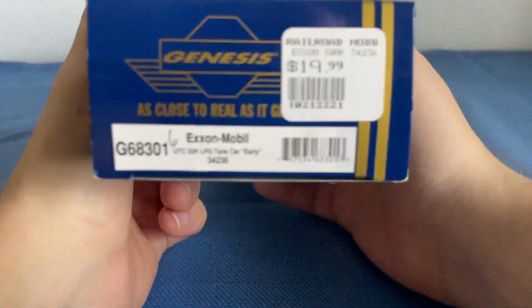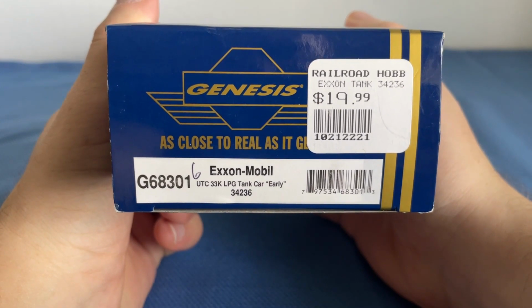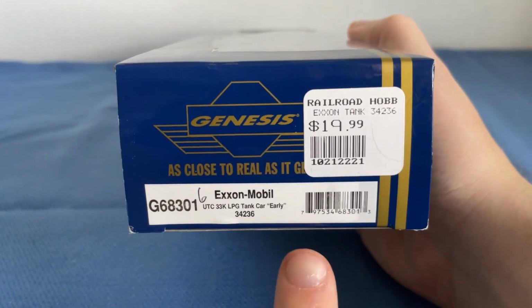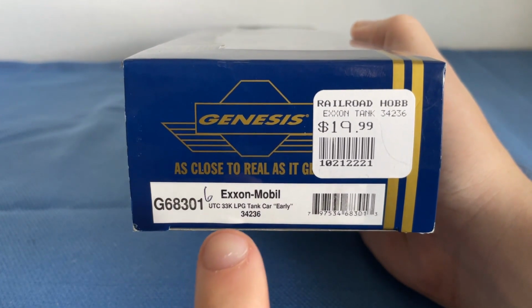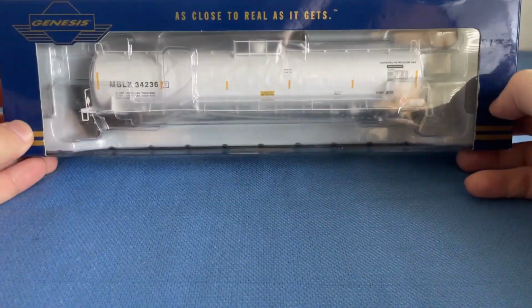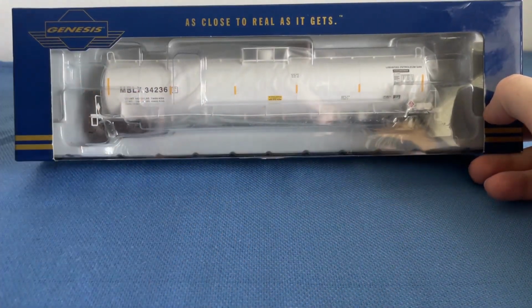Today we're looking at something from the Athearn Genesis line. We are looking at an earlier version of a 33,000 UTC liquid petroleum gas tank car in the early style. This is numbered for ExxonMobil, number 34236. Here it is in its box in all its glory in the old style Athearn Genesis box.